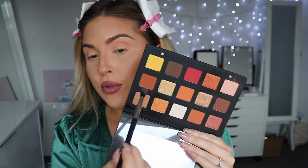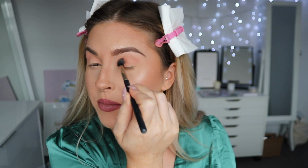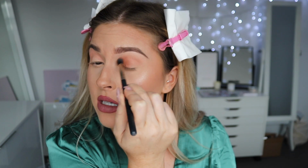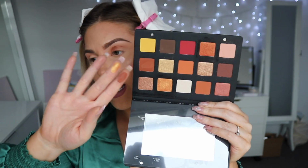Next up, I'm going to take this beautiful chocolatey brown shade. It's called Terra, and I'm going to just pop that on my eyelid. I'm just using a blending brush, so this is just going to make it a little bit more sheer. These are super pigmented. One swipe, look at that. Let's do a shimmer too. One swipe, look at that.